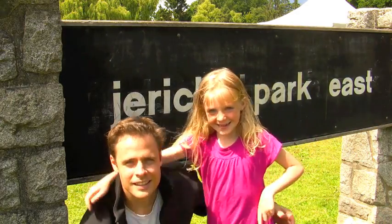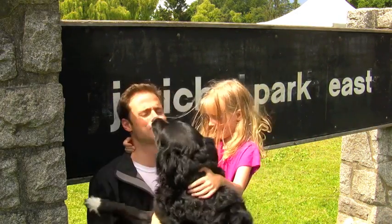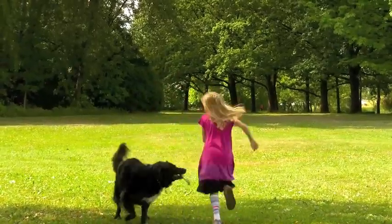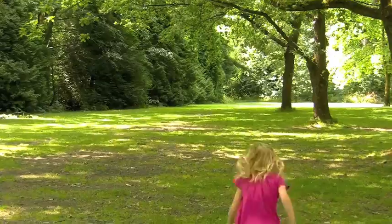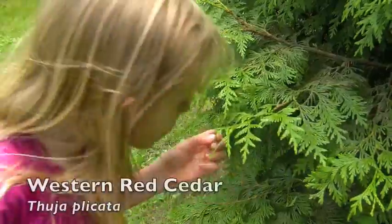We're here at Jericho Beach Park in Vancouver in the middle of summer, out for a herb walk with the dog. The park is typical of many disturbed areas in Vancouver, with an interesting mix of native and non-native species. As we head off down the trail, we encounter some western red cedar.